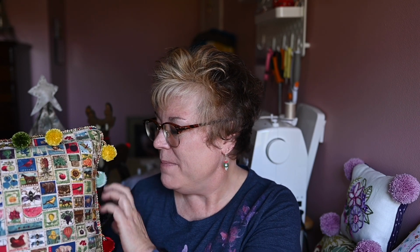I knew I wanted pom-pom trims, and I found these, and the colors, it all just goes together so perfectly. It's like the pom-pom trim was made for that fabric. This is so vintage looking. They're all like little postage stamps, and I absolutely adore this. I want to go back and buy like another, I don't know, 100 yards of it. I'm not going to do that, but I really want it.